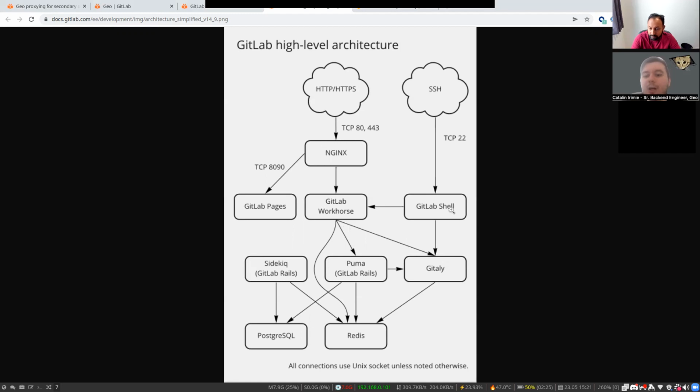And it's the same for GitLab Shell. That's just for SSH, for Git over SSH operations. With GitLab Shell, again, we'll go to Workhorse and Rails to double check if the repository exists and is up to date and so on. And if it is, then we'll just contact the local Gitaly. And if it's not, we'll initiate proxying through Rails, which is one of the open issues that we have.